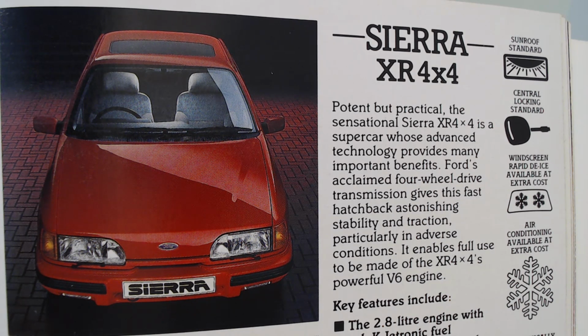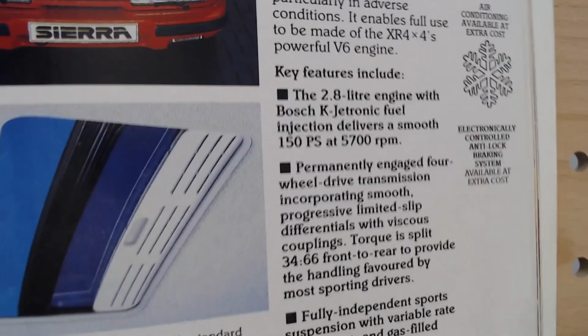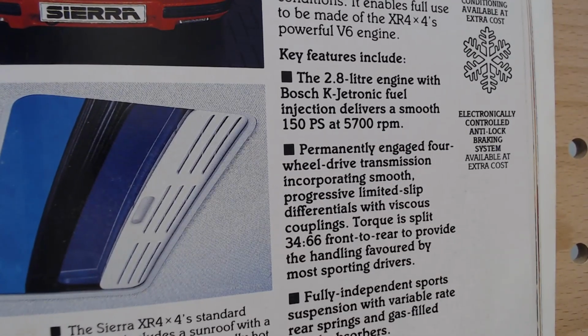Ford's acclaimed four-wheel drive transmission gives this fast hatchback astonishing stability and traction, particularly in adverse conditions. It enables full use to be made of the XR 4x4's powerful V6 engine. So yes, we get a 2.8 litre, I should say, with Bosch K-Jetronic fuel injection, delivers a smooth 150 PS at 5700 RPM. Permanent engaged four-wheel drive transmission incorporates smooth progressive limited slip differential with viscous coupling. Torque is split 34-66 front to rear to provide the handling favoured by more sporting drivers.